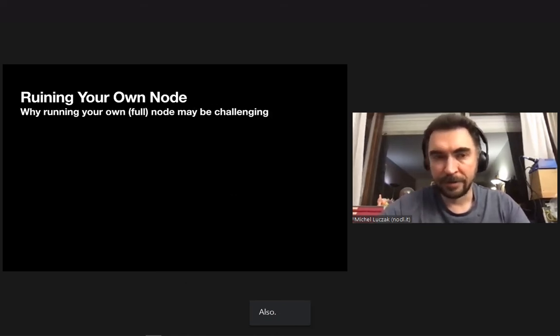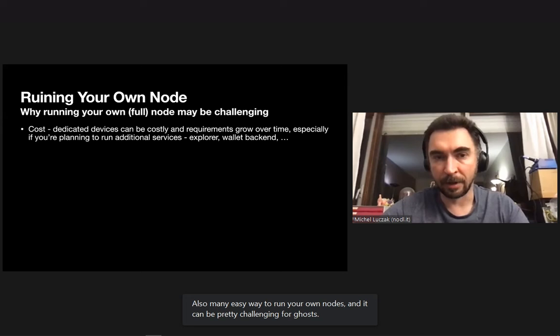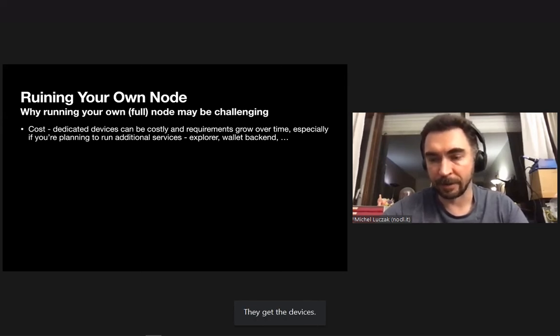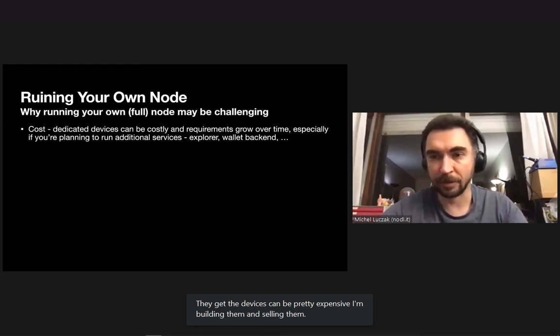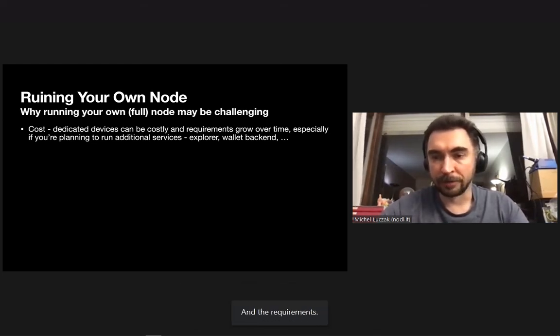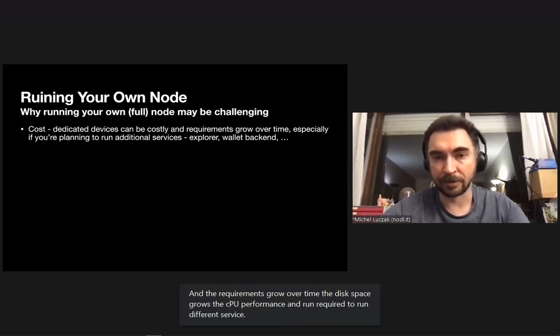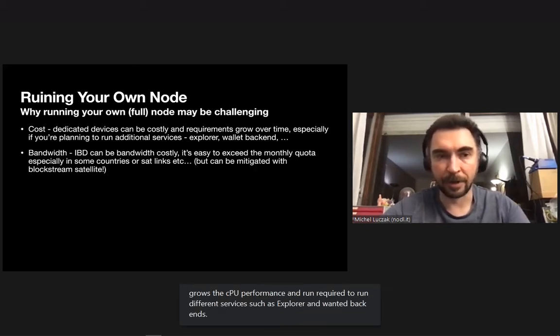There are also many easy ways to run your own nodes. It can be pretty challenging for cost. Dedicated devices can be pretty expensive. I'm building them and selling them for a significant amount of money. And the requirements grow over time. The disk space grows, the CPU performance and RAM required to run different services such as Explorer and wallet backends grows every day.